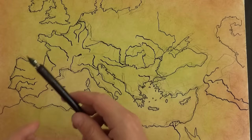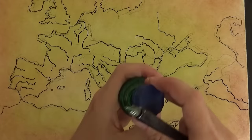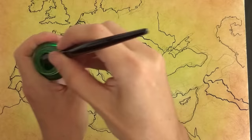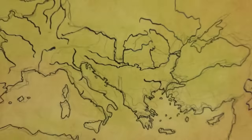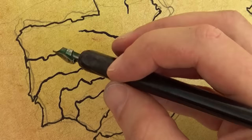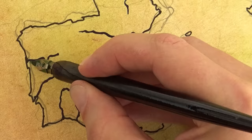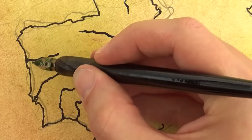And I would like to continue to use the calligraphy pen, and to use this green ink for the province's borders. Let me first zoom in a bit. So let's start to the very west. And here we have the province Lusitania, following the Douro River here.